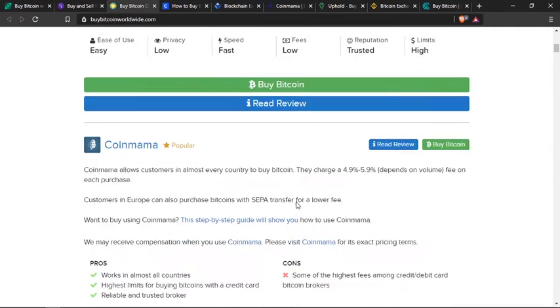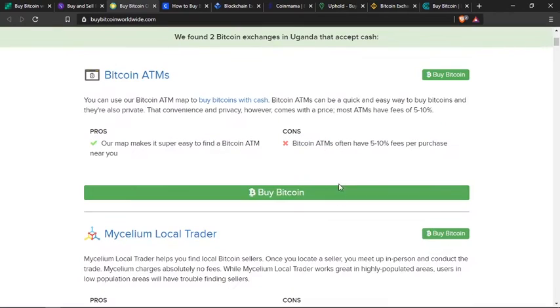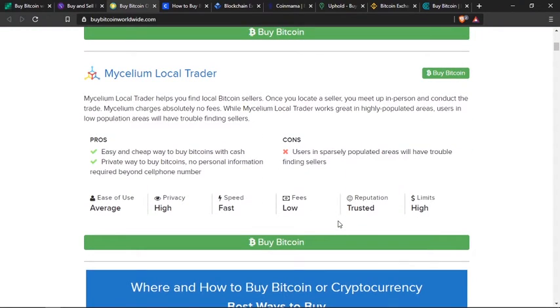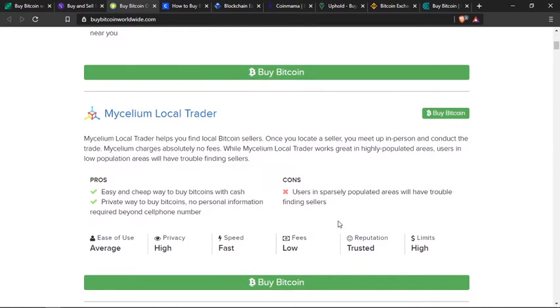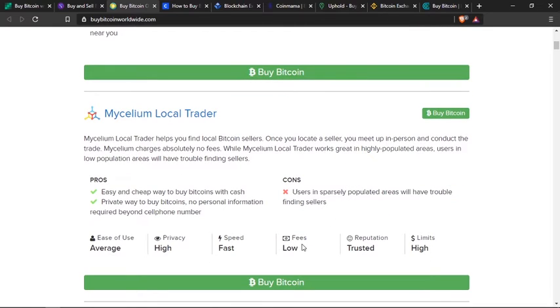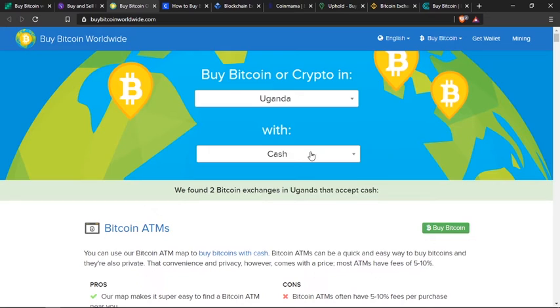Alright, it will come with different options on how much it will cost, on what is included in the transaction, whether it's fees, the advantages and the disadvantages of using that specific payment method, the reputation of the seller, and the speed, how fast the seller responds, and if there is any limit on the amount that you can buy from this seller.